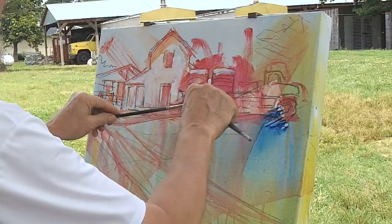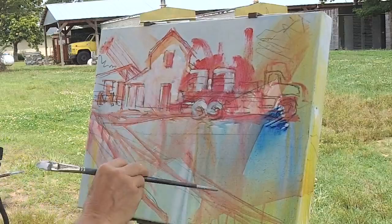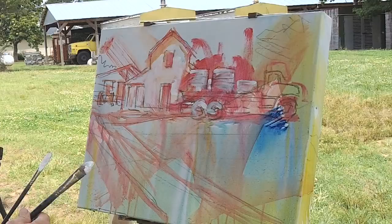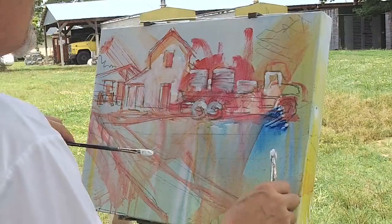Either I like the lighting the way it is right now, and I've already taken a picture of it, or I think it's going to look better in a little while, and I guesstimate and start painting in that direction to the best of my guessing. And this is a little bit unusual for me, but I think I like the light the way it is right now. It's also a little bit unusual because the light is actually real high in the sky.